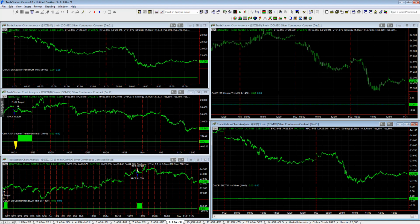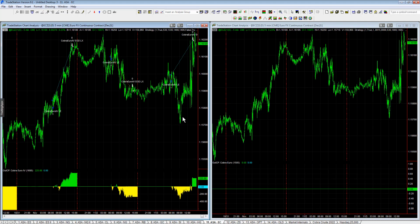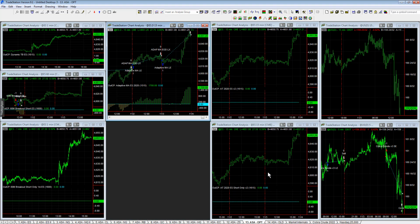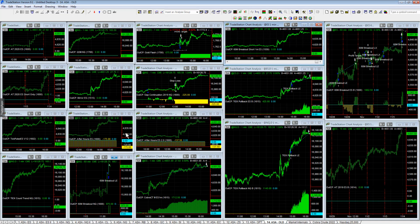Silver, no trades. Copper, minus $25 on this scratch trade right here. Euro currency, dollar weakening plus 225. Soybeans, no trades on the day. Here are the optional, and here are the old strategy setups. We're mainly focused on 60-minute breakout short here. But no trades today, and we've only taken one trade recently in this market melt up.